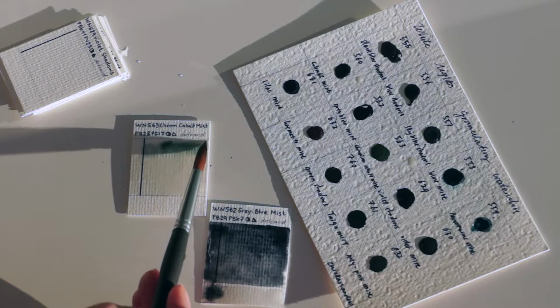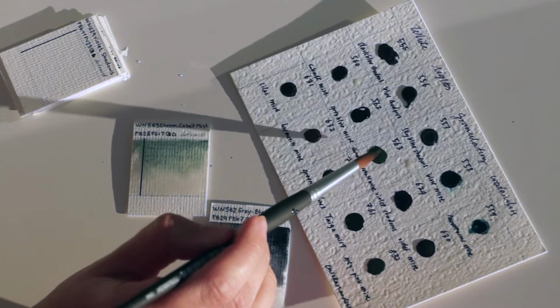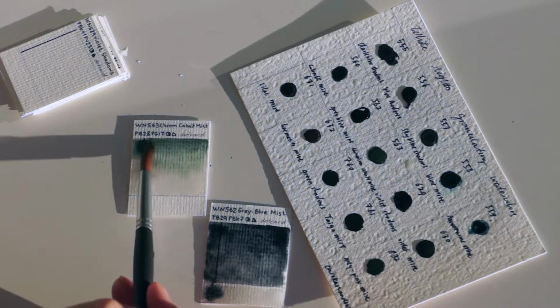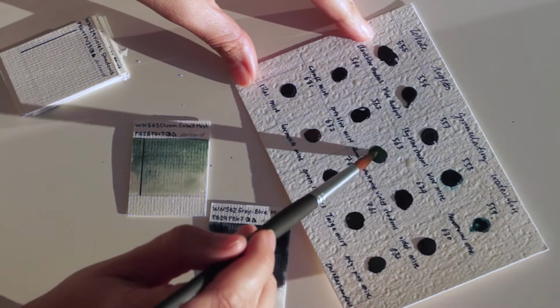Next color is Chromium Cobalt Mist. This one is not a promising mix. Two of the murkiest pigments White Nights offer, in my opinion. If you're a beginner and need a recipe for a failure, then mix your colors with their chromium oxide green.